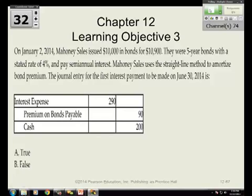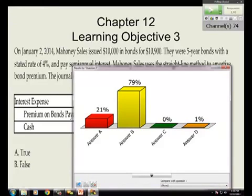So again, remember they're a premium. All right, let's see. All right, that is, it's correct. It is false. Okay, that is not the correct entry. So let's just see what it would be all about. First of all, what's the journal entry?